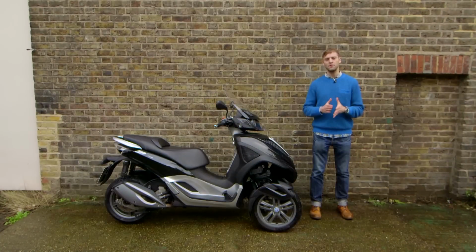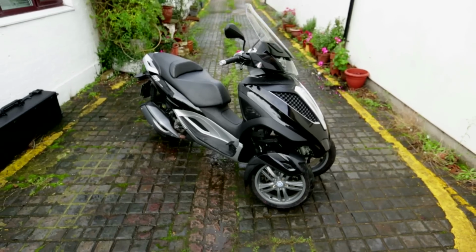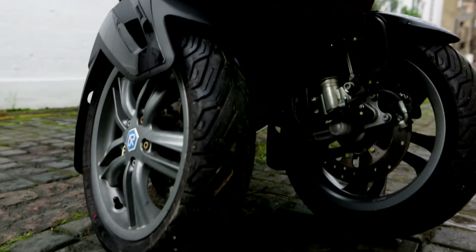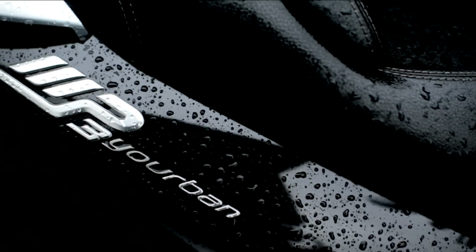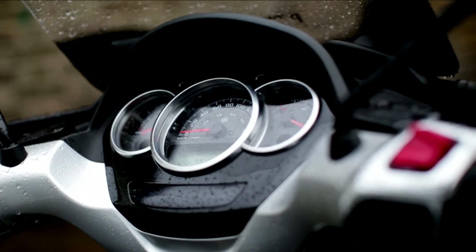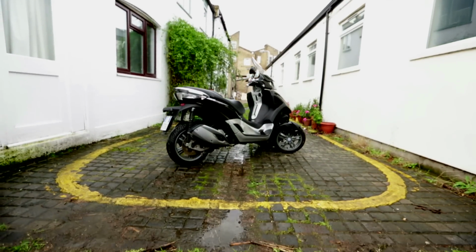If compressing that commute is Phil's key priority, then nothing is quicker around town than a bike, and the Piaggio MP3 Urban is an affordable and unintimidating entry point into motorcycling. Having 2 wheels at the front instead of 1 makes this bike a trike, so under UK law, it means you can actually ride this thing with a regular car licence. With prices starting from £6,000 and 60 miles per gallon well within reach, this is easily our most affordable and cost-effective offering of the trio.